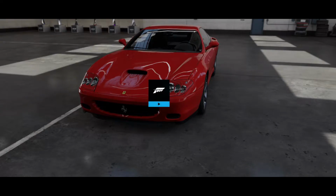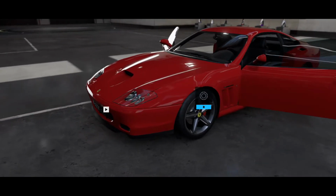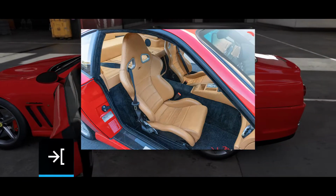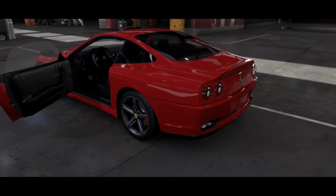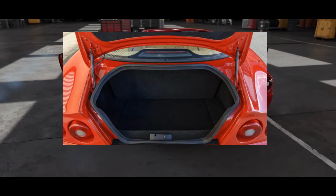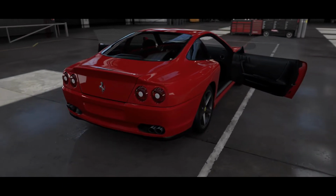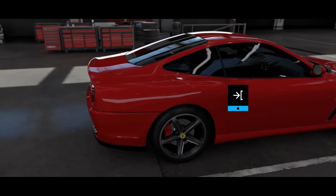Now let's dive right into the practicality. So the Ferrari 575 Maranello has a glove compartment at the passenger side, and there is some storage behind the seats. This car only has 2 seats and the trunk space isn't really that big at all, but it's average. It's fine for small items. It only contains 8.1 cubic feet of trunk space. That is all you get from this Ferrari.